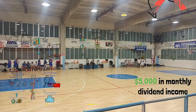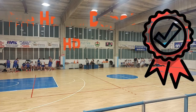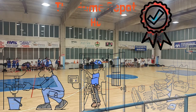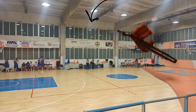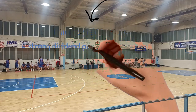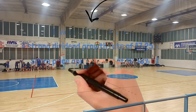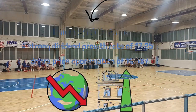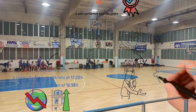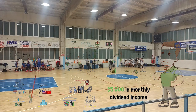Last but certainly not least, we've got the Home Depot with the ticker symbol HD, a stock that you can always count on. Home Depot is a giant in the home improvement retail space, and it's been a solid performer over the years. Its dividend yield is 2.17%, backed by a strong dividend growth rate of 17.25%. And Home Depot's average share price appreciation of 16.58% means that even during economic slowdowns, it has the resilience to bounce back and keep growing. HD's role in this portfolio is to provide steady income and growth, helping to balance out some of the higher risk picks like NTES.